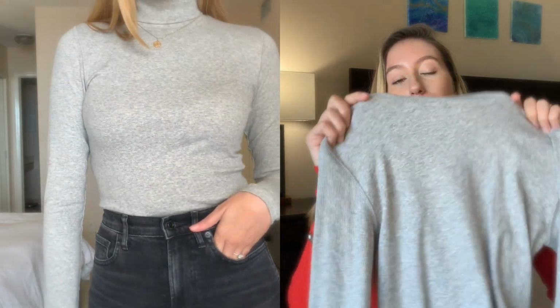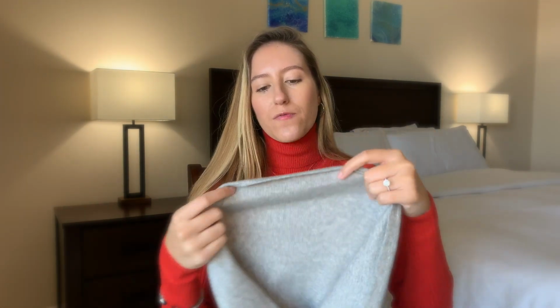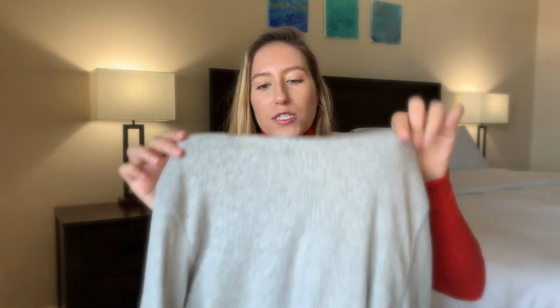This is made out of 95% Pima cotton and 5% elastane, so it is very stretchy, and it is kind of a thinner material, but that just makes it super, super comfortable and cozy. I would definitely wear this around the house every single day if I lived in a cooler climate, and this is definitely a piece I'm going to be keeping.